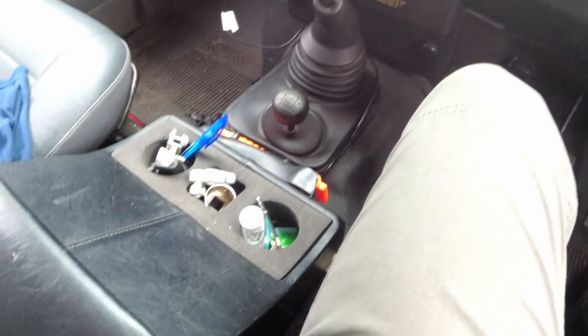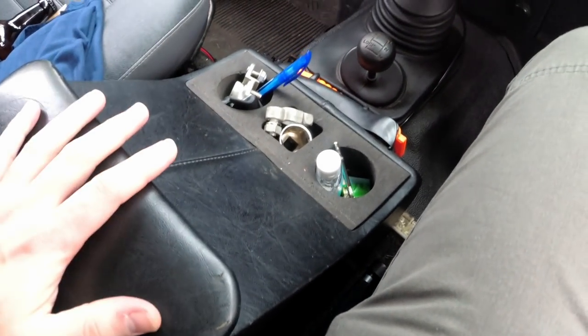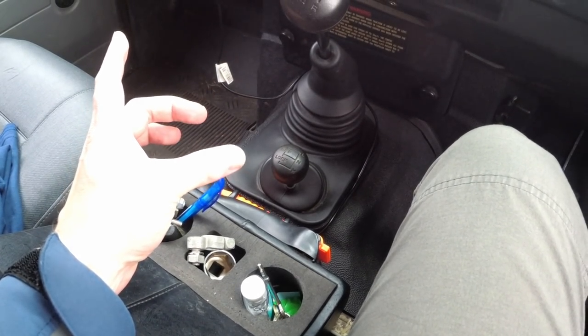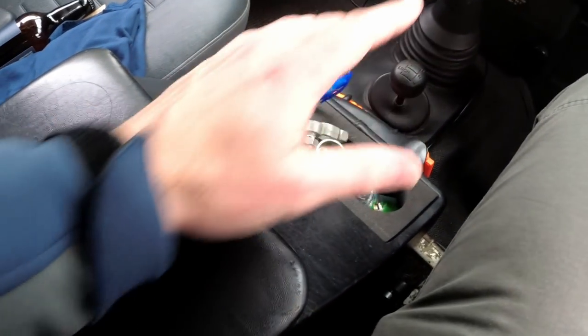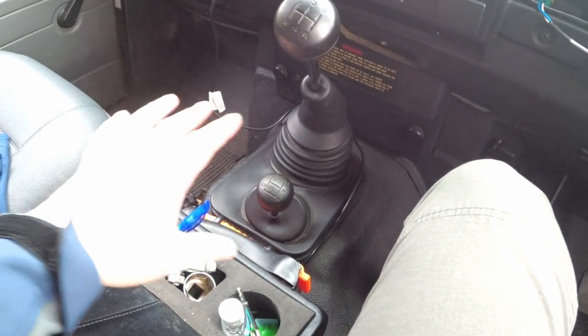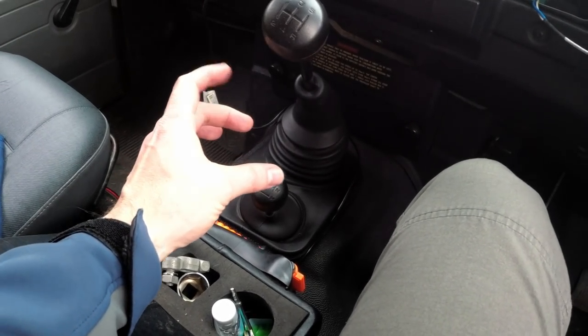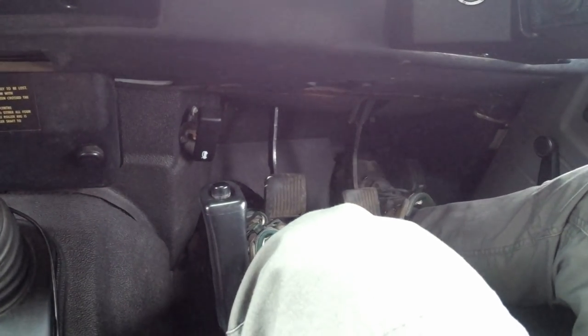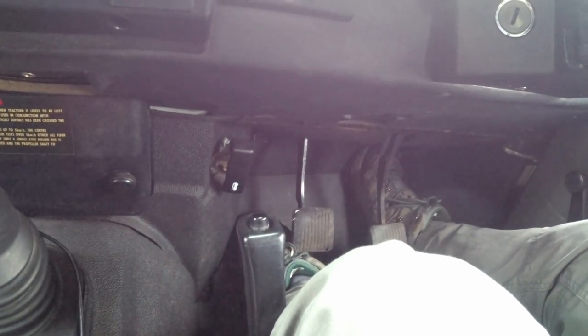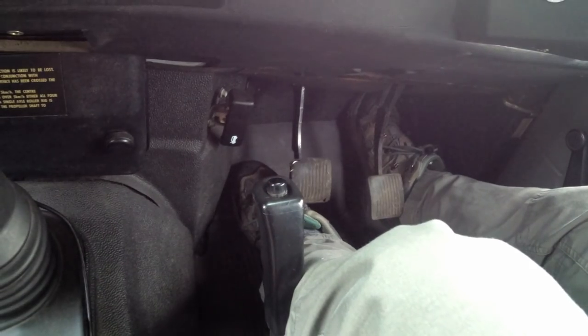And then looking down at all the rubbish I've got in my cubby box, the knob is about here on there. So the height of this is probably similar to this cubby box. It's a standard cubby box, not been lifted at all particularly. You've got the switch gear here. And then the lever, so it's quite far down for your legs. It's probably about as far as a Defender bulkhead in terms of leg room down there.